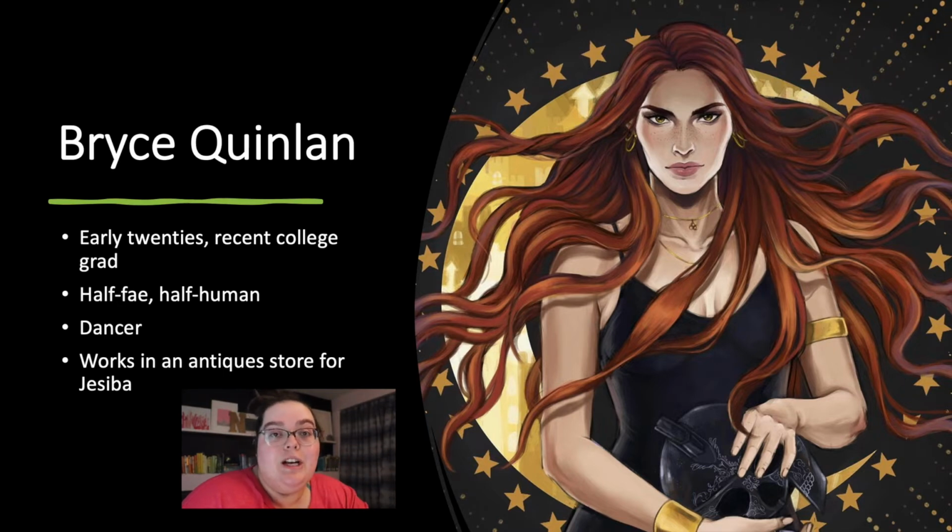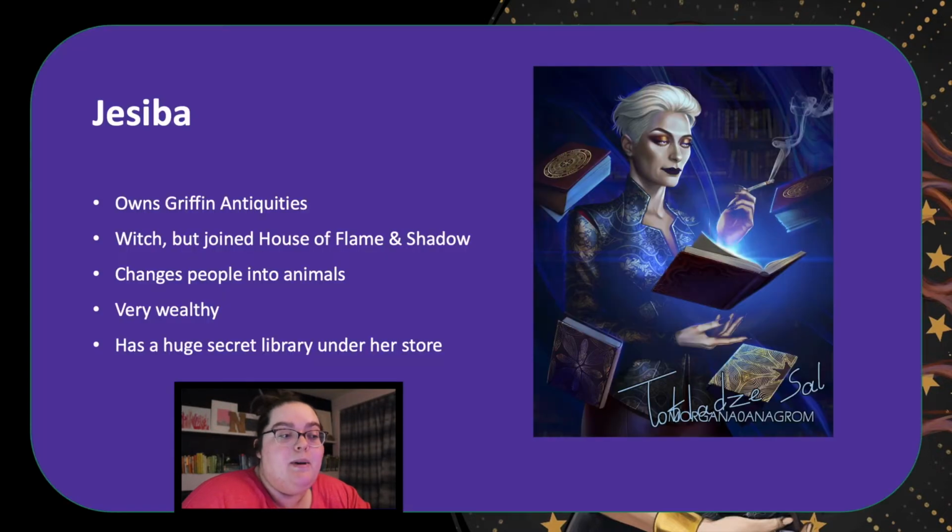She wanted to be a dancer, but since she's half human, she's not graceful enough to be a dancer. So instead she works in an antique store for this lady named Jezebel. And Jezebel is this mean witch lady, and she owns Griffin Antiquities. That's the store that they work at. She's a witch, but she joined the House of Flame and Shadow. So like I said, Bryce is in the fairy household instead of the human household. Jezebel should be in the household of witches, but instead she's in the House of Flame and Shadow, which is where the Underking, the guy who's in charge of the dead, and the vampires are. So it's kind of a weird choice.